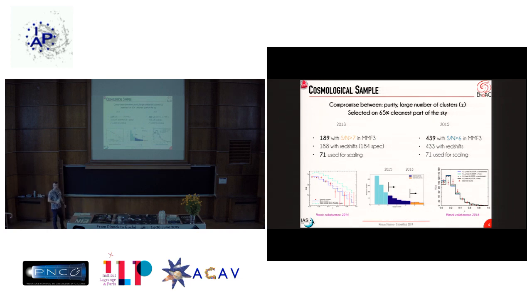We don't use all these clusters for doing cosmology. We have to select them. We make a compromise between having a large number of clusters for high statistics, but also a large purity. That's why we selected clusters on the 65% cleanest part of the sky with two different cuts in signal to noise. In 2013, we had 189 clusters cutting at signal to noise of 7. And in 2015, we have more than 400 clusters cutting at lower signal to noise.